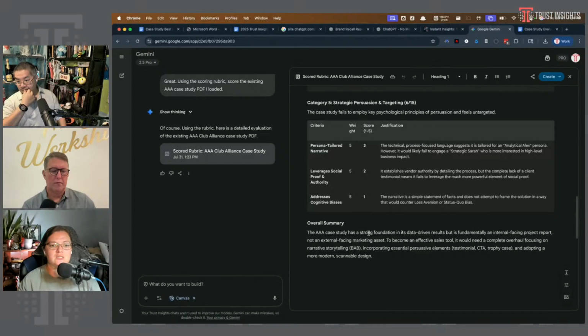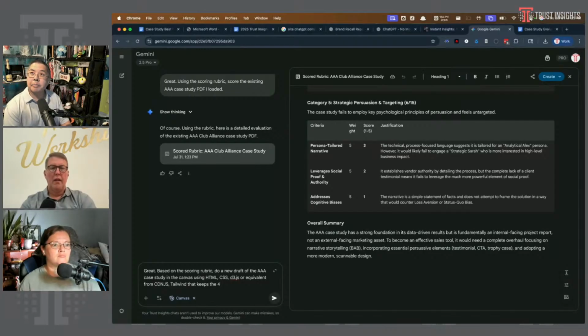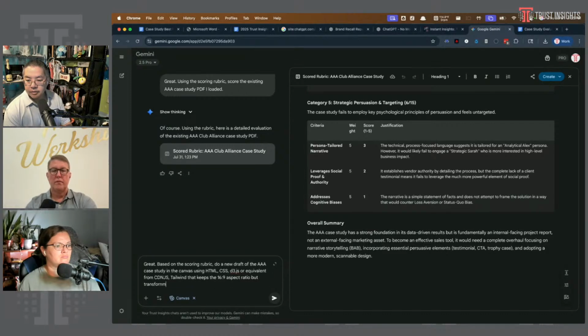So is the next step, like, okay, what do we do? Yes. The next step would be to say, great, based on the scoring rubric, do a new draft of the AA case study in the Canvas using HTML, CSS, D3.js or equivalent from CDN.js, Tailwind, that keeps the, what is a page, 4x3 or 16:9? Actually, this is 16:9. The 16:9 aspect ratio, but transforms the case study to align with the best practices guide and the Trust Insights sales playbook.